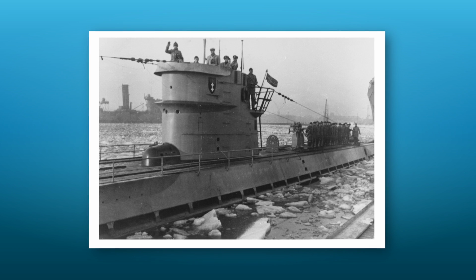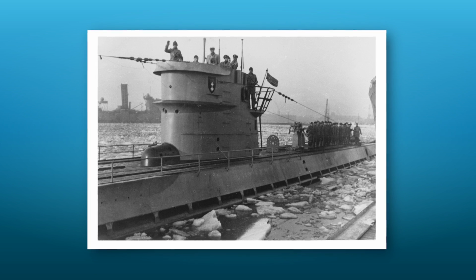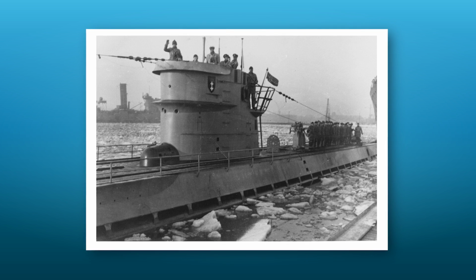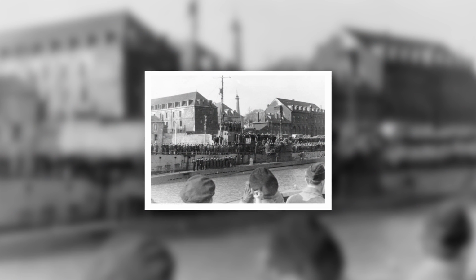Working in wolf packs alongside the Type 7s, they added to the growing pile of cargo ships now littering the Atlantic seafloor. The main benefit of the Type 9s was launching attacks at range. One famous U-boat, U-123, sank 8 merchant ships in waters off the coast of the US.